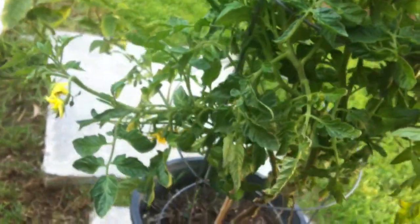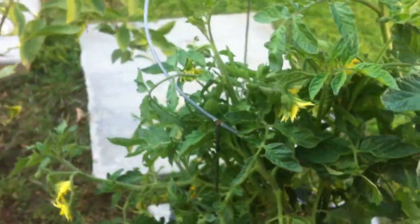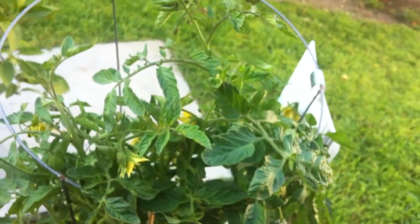Then over here I have my Cherokee tomato. It's leaning to the side, so I'm going to have to make sure it stands straight. I don't like it when they're all bent up. I don't know why I bought this one in November, December. I should have waited, but oh well, it's big enough.